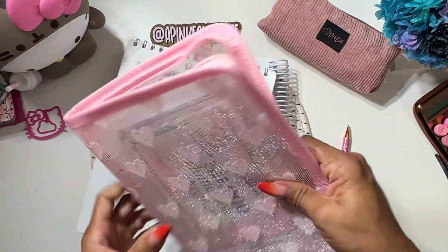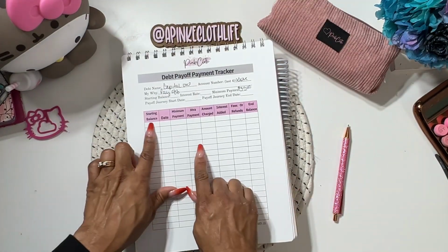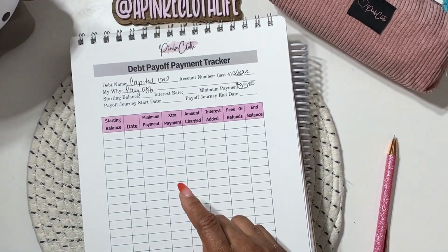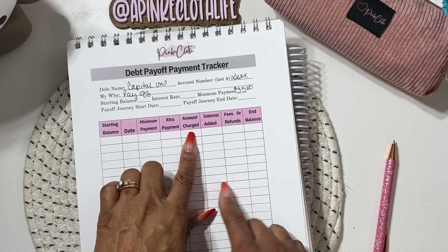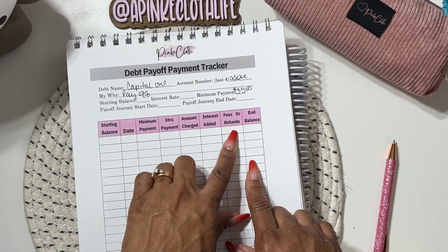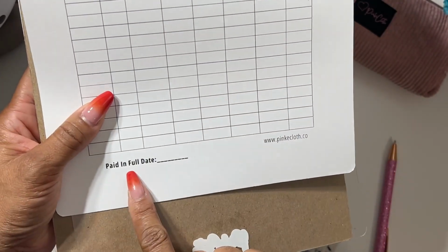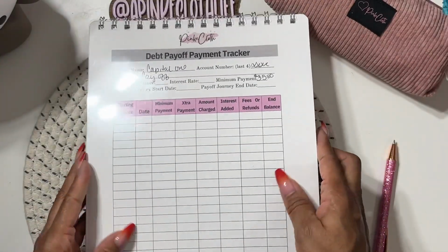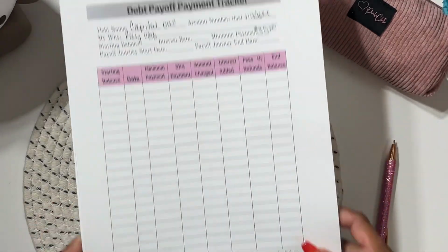But this one is a lot more in depth, because I have where I do the minimum payment, extra payment, amount charged, if anything is charged, if interest is added, fees or refunds, and then my balance. And on the back, I have where you put your paid in full date. So that's what I have for my debt tracker for paying off. This is the new one here.